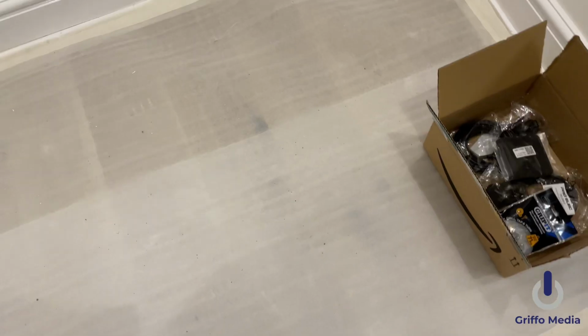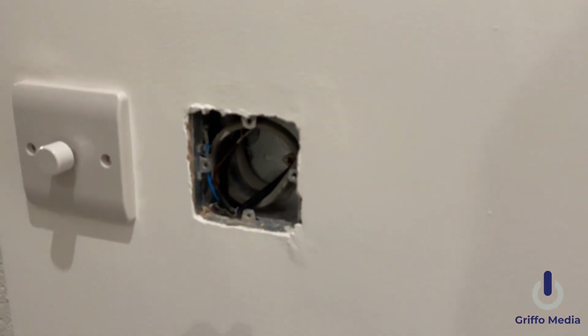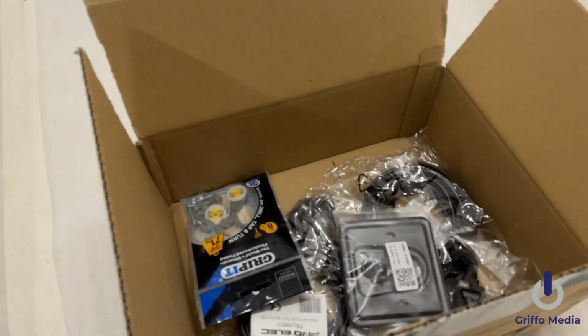Can step on this now. When the electrician fits the LCD panel in here for the underfloor heating, that is when we'll start just turning it up ever so slightly and letting it all dry out properly. Otherwise the stuff will crack. But the floor looks incredible, as I showed you in an earlier part of the video.